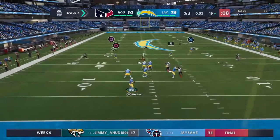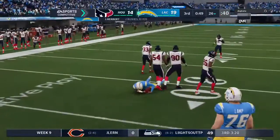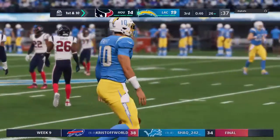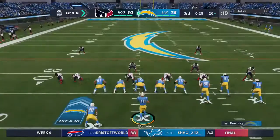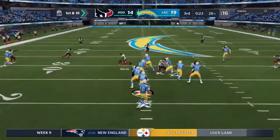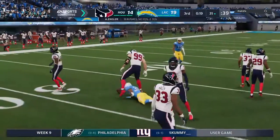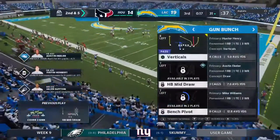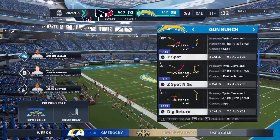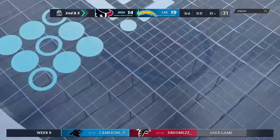The shotgun. Here's Herbert. Forced out to his left. He can run for it, and he will. Herbert able to show his wheels as he gets the first. When they watch film of this game and hand out the grade sheets, he's going to really like getting a double plus on this play. Why? He scrambles and picks up a first down. But what else does he do? Protects himself by sliding and avoiding the big hit. Double plus, big-time play. J.J. Watt, the one that gets him down. It's a gain of 5. Brings up 2nd and 5 at the 31-yard line.